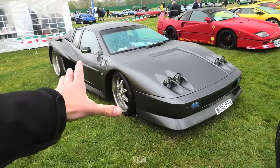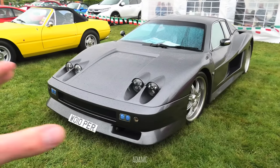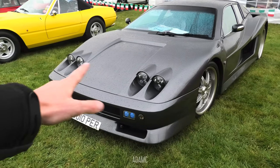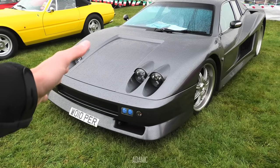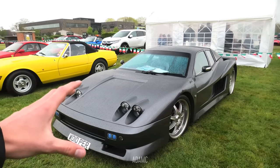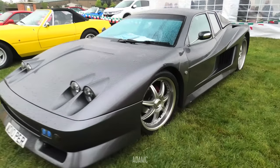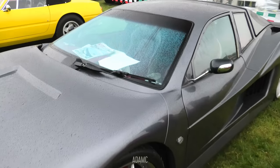This is a Ferrari Testarossa replica. So straight away you'll notice it hasn't got the Testarossa style headlights. It's got these twin lights on the front, circular lights. So it's not trying to replicate it. It's just inspired by the classic 80s shape of the legendary Ferrari Testarossa. It's got more modern wheels as well. It's probably quite a modern build.